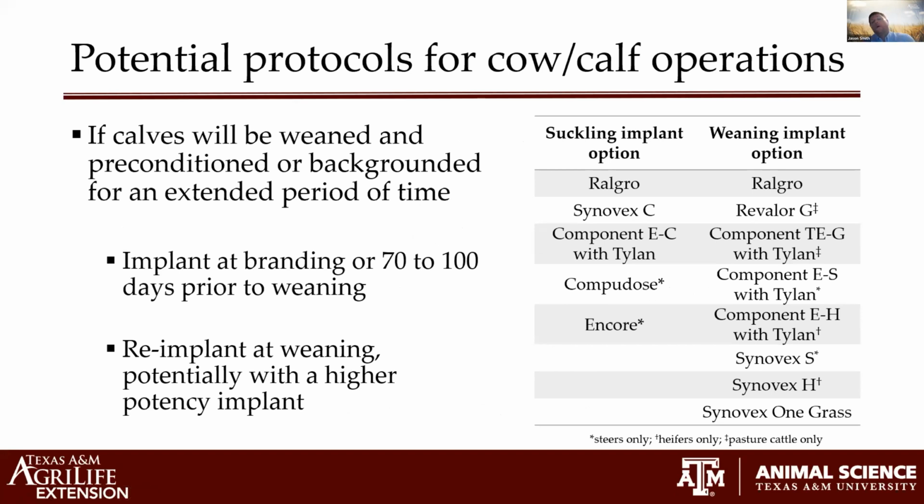Okay, we're going to want to administer that initial implant just as in that previous example, implanted at branding or 70 to 100 days prior to weaning. Then we want to reimplant those calves at weaning and potentially use a higher potency implant, particularly if we're going to manage those cattle on a relatively high plane of nutrition. Okay, and this table lists the options that are available to us.